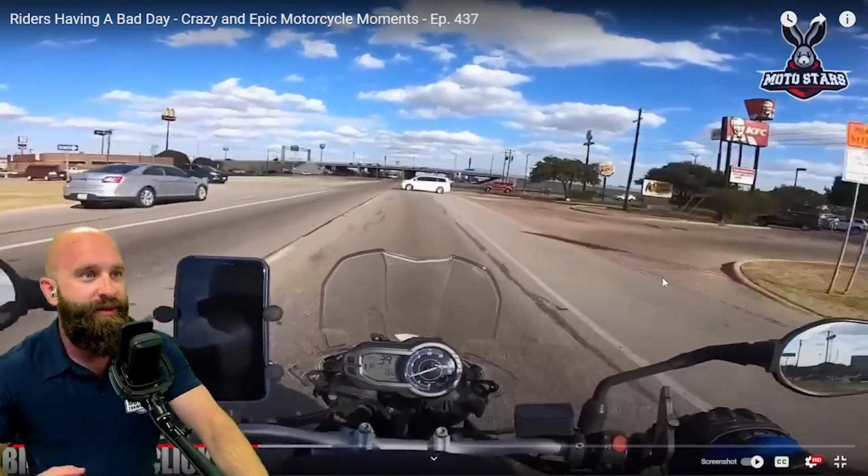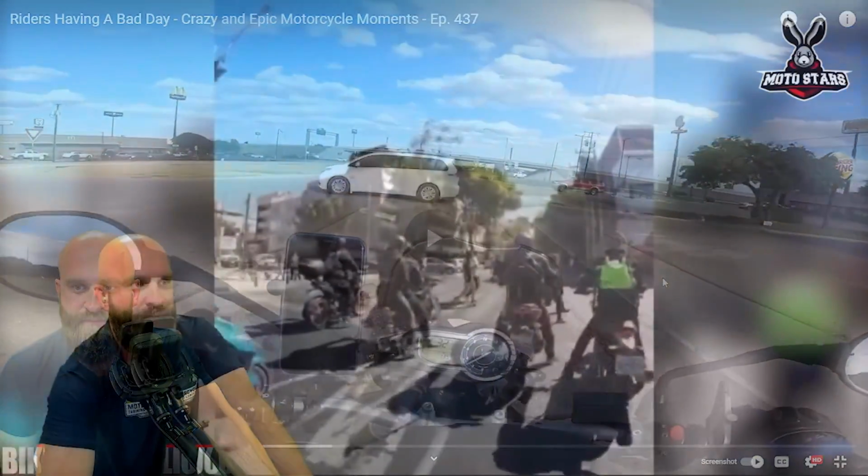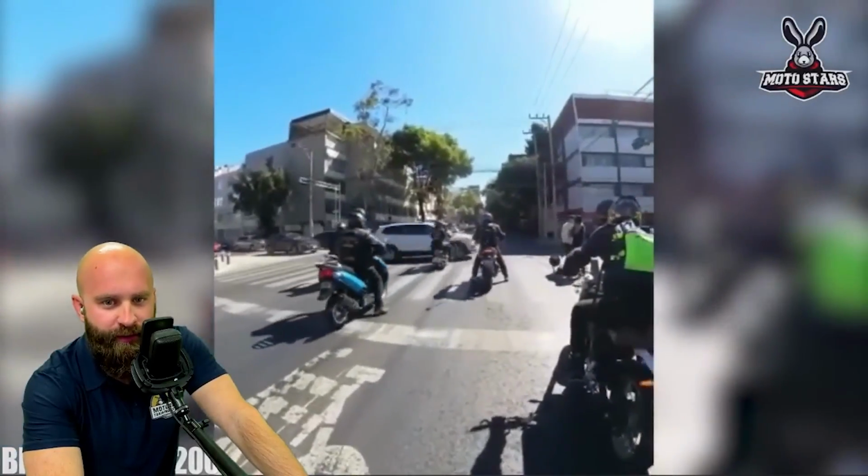Overall, pretty good job on this rider. At this point, when he recognized that he was safe, he just honks the horn. Big group ride, passenger, little scooter. Oh!